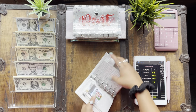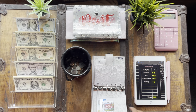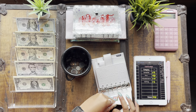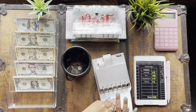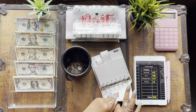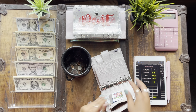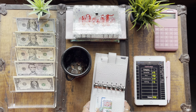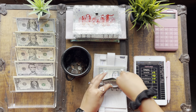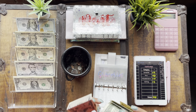I think we do have some coins in here. Let's grab the coin jar. Empty this out. Okay, that's it for that. Then we do have money left over. Let's see what we have. Oh my, everything is all over the place.